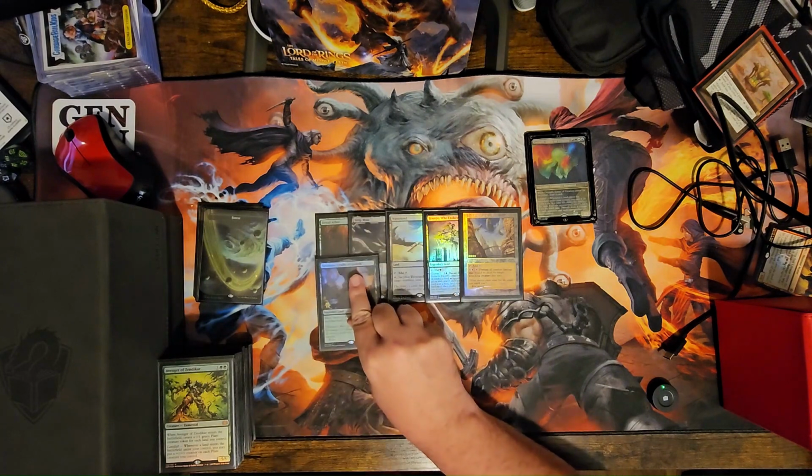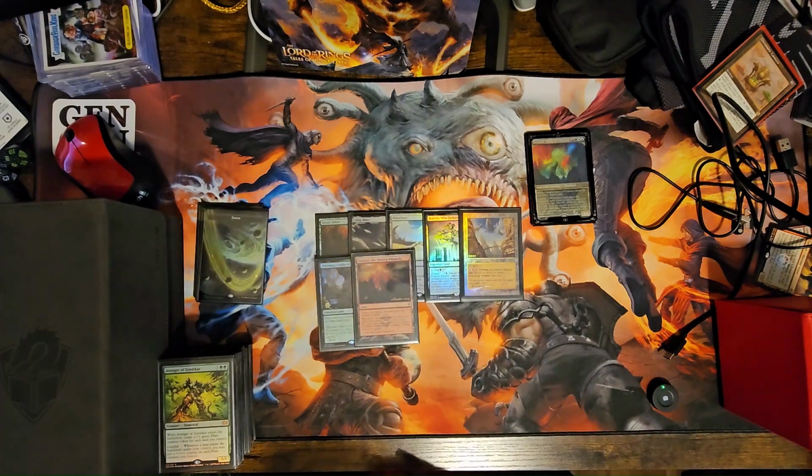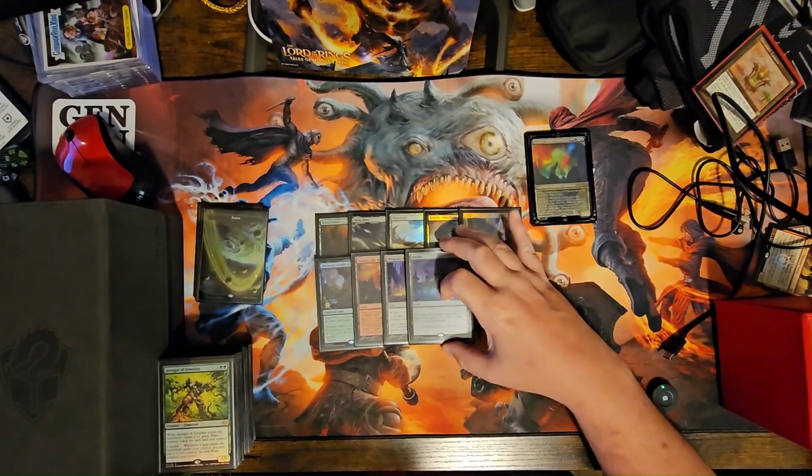A Yavimaya. Valakut. What's better than one Valakut? How about two Valakuts? What's better than two Valakuts? How about three?